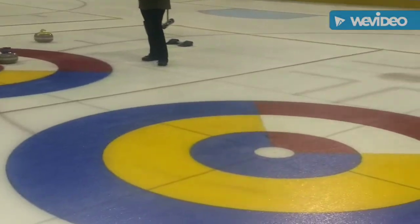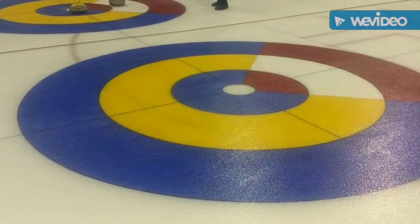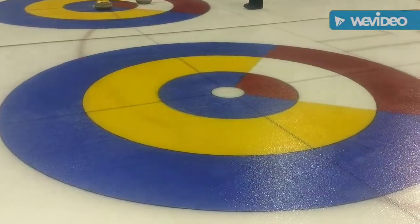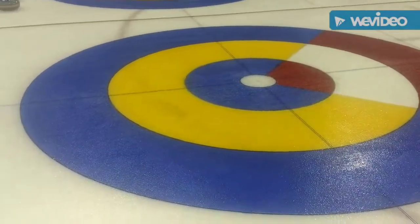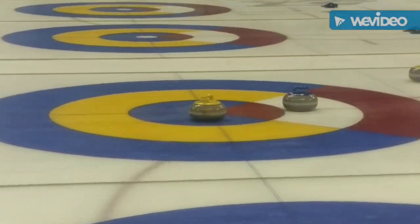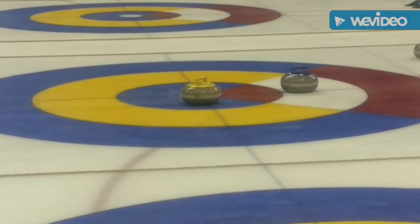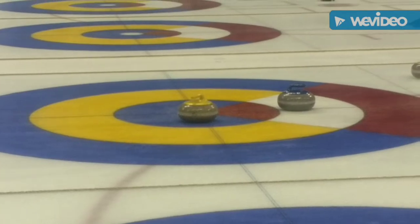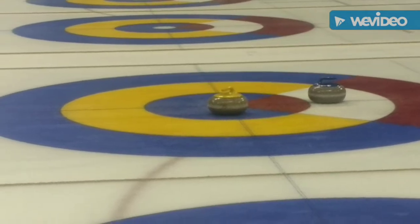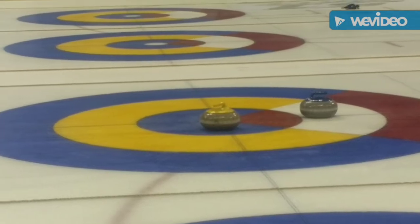Now what you see here is called the house. And each of these rings is 2 feet. The white spot in the center is the button. And in curling, the team with the most rocks closest to the button has what's called a shot rock, and they score points that way. In this case, the yellow team has one closest to the button. Blue is next out, so they are sitting 1, but they could certainly be sitting 2, 3, or 4 if they had more stones closer to the button than the next closest blue one.